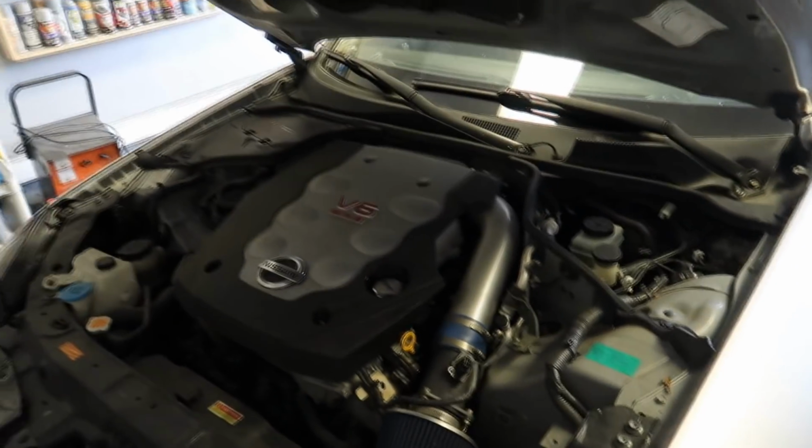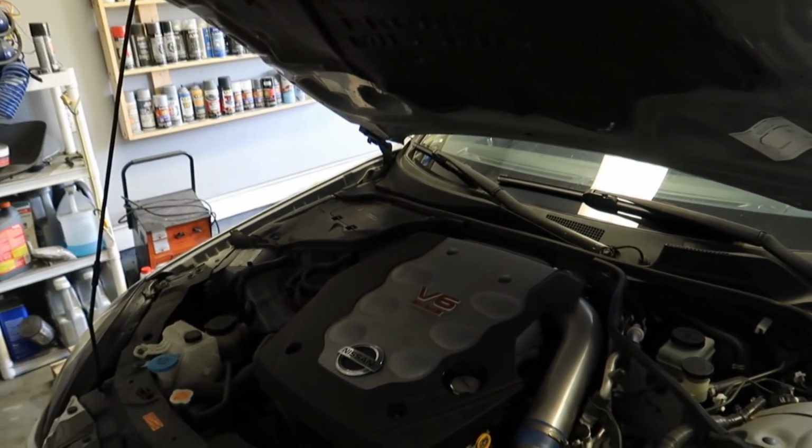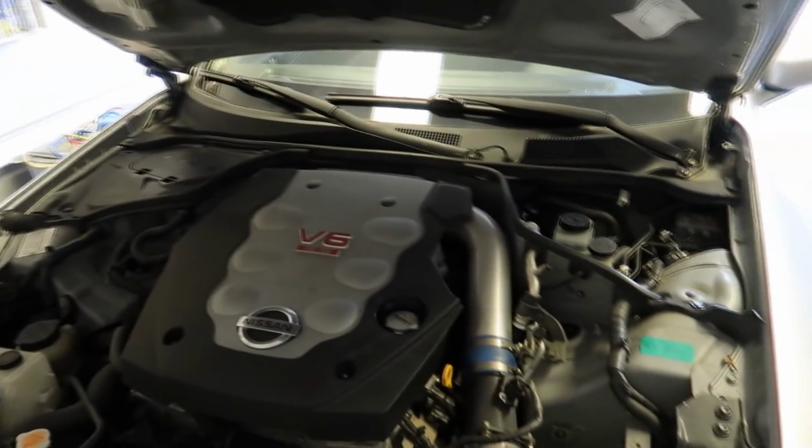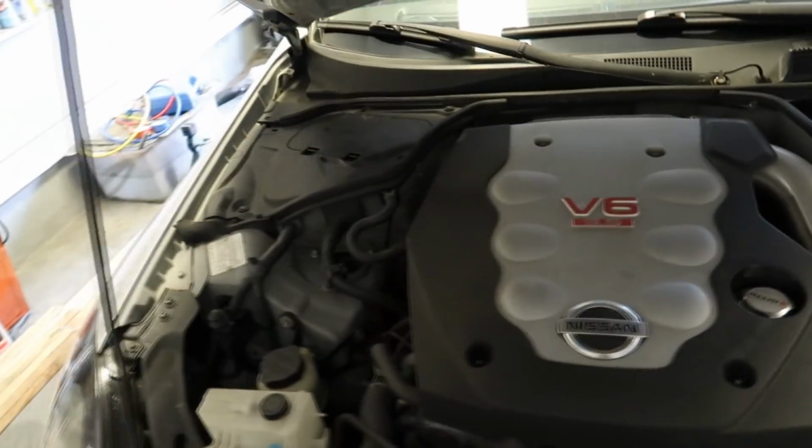Whenever I start it, sometimes it's intermittent. So it'll crank normal and then it'll start stumbling. But whenever I go for a drive now, it basically stumbles.